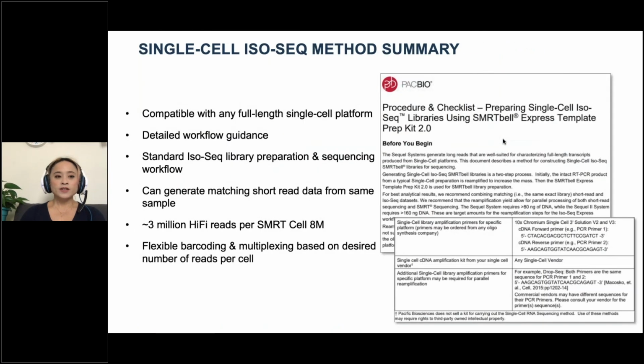To summarize, the single-cell Iso-Seq method is compatible with any full-length single-cell platform. It follows the standard Iso-Seq library preparation and sequencing workflow. We recommend generating matching short-read data from the same library. With a single SMRT Cell 8M, we expect generating up to 3 million HiFi reads.